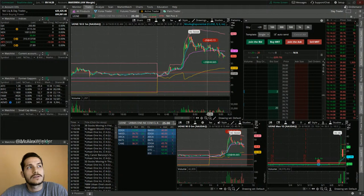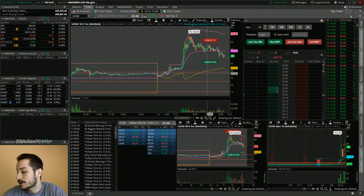Pre-market right now, 130% gapping. It doesn't have a float on Finviz, but the shares outstanding are 45 million. Also, its sister ticker UONE is for the non-voting shares. That's what the K stands for, at a 19 million float.